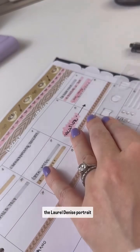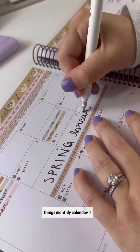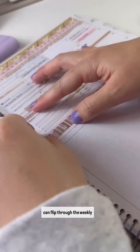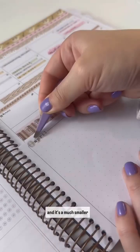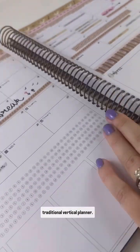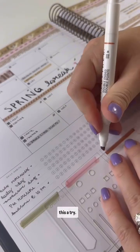With that in mind, I thought the Laurel Denise Portrait Planner would be the perfect combination of these two things. The monthly calendar is front and center, and then you can flip through the weekly planning space at the bottom, and it's a much smaller amount of space than in a traditional vertical planner. You also get some monthly habit trackers and listing space. I'm really excited to give this a try.